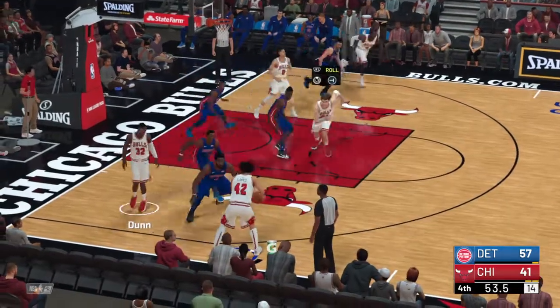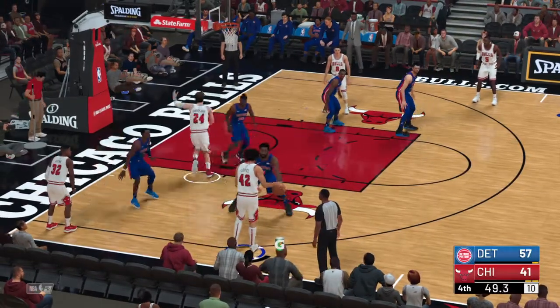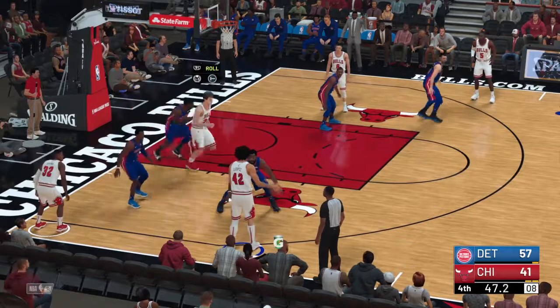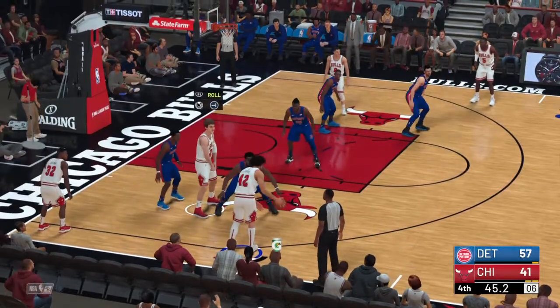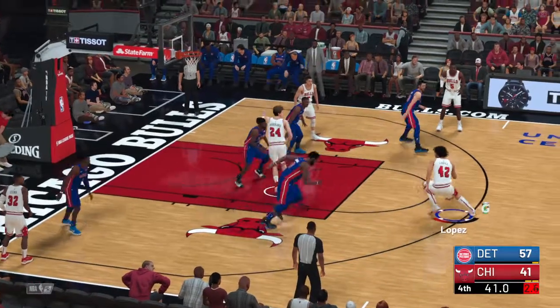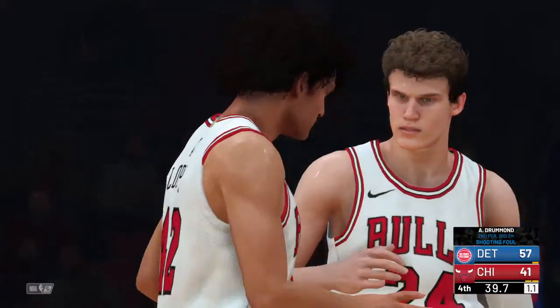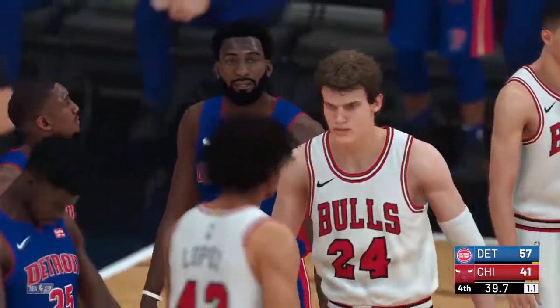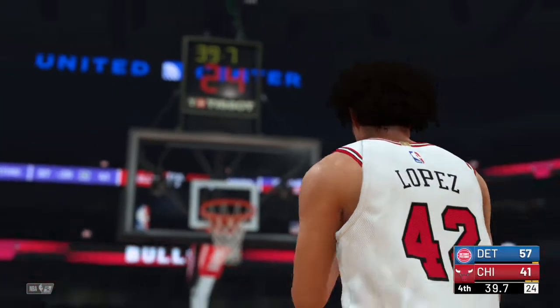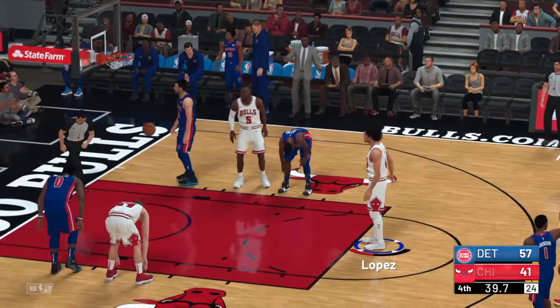Dunn dishes to Lopez. Picked by Markkanen. Lopez left side. 6 on the shot clock. Markkanen a screen on Drummond. And oh boy, a lot of contact there, but he gets the call and will shoot 2. Andre Drummond picks one up. And for a center, Robin Lopez is definitely one of the better free throw shooters in the league.